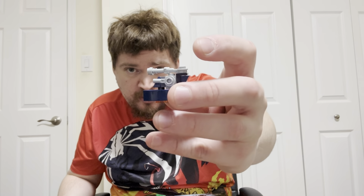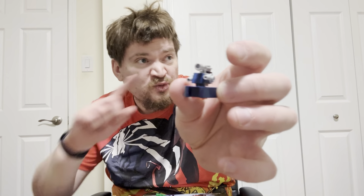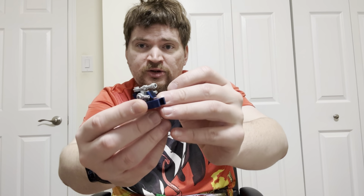We got the ATT attack clone tank. I have the Ahsoka version of this one, which is really big over there. This is pretty cool. It's crazy what Lego can do with a few pieces. You can turn a few random pieces into a cool little mini tank.